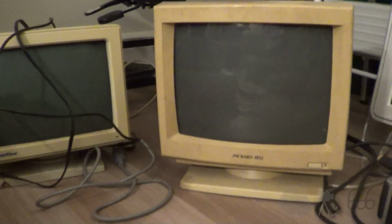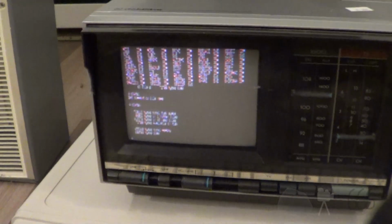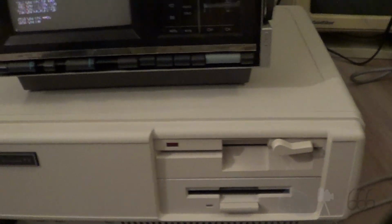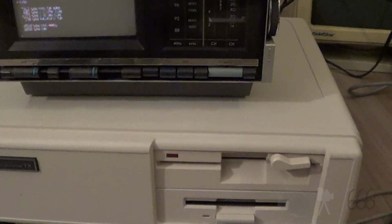So, I'm going to have to fix that CGA monitor, or get a different one, because, as you can see, that one looks like it's definitely seen better days. But, at least we have a basic overview, and at some point there'll probably be a much more in-depth video once I've actually got things like Tandy DeskMate and other pieces of software that I would like to use to demonstrate this thing, but for now, that's pretty much it.